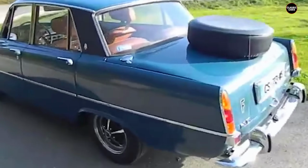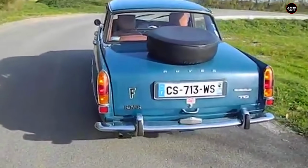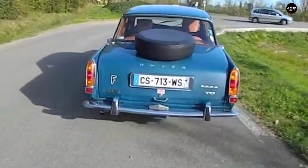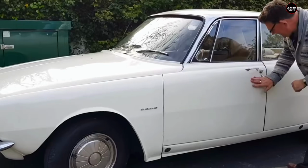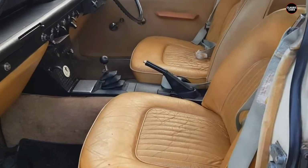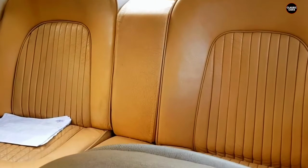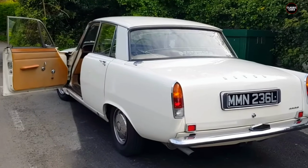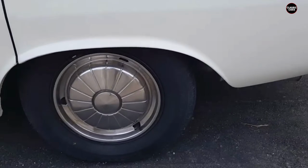The Rover P6, as a whole, was a car ahead of its time. It was designed with a distinctive and modern appearance, offering a comfortable and refined driving experience. The manual version of the P6, with its well-engineered suspension and responsive handling, was praised for its performance and durability. It was considered one of the best executive cars of its time, and many saw it as a direct competitor to cars like the Jaguar and BMW.